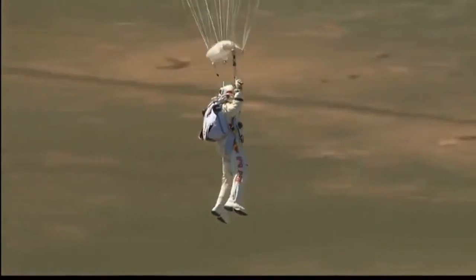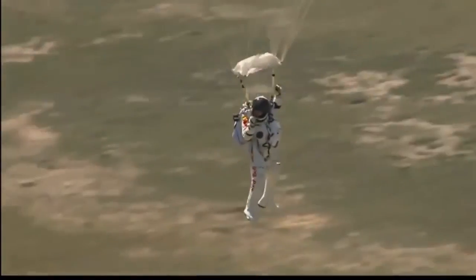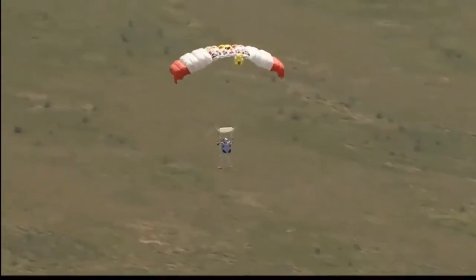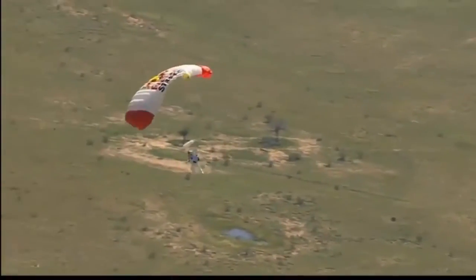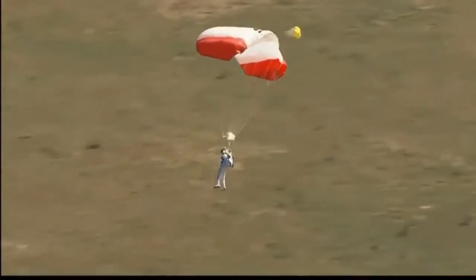Luke's making the call to drop smoke, Felix. That means to drop a smoke marker from one of the helicopters. He wanted the smoke so he could see the wind direction. Hey, Felix, the wind is coming towards the ridge. Mission control is telling him that the wind is coming from the direction of that ridge I was talking about.